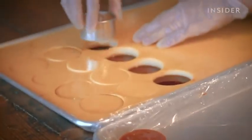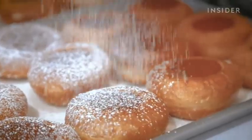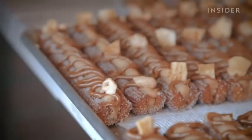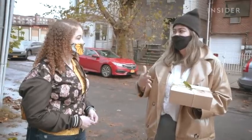The leche flan is cut into rounds, then gently layered into the donut before the whole thing is lightly sprinkled with powdered sugar. So I'm Filipino, and the flavors are just so true to what you would imagine Filipino dessert tastes like, but it's just brought to a more modern contemporary format through the donut.